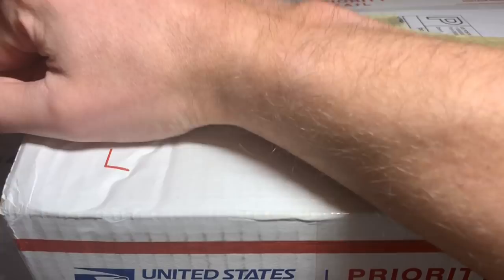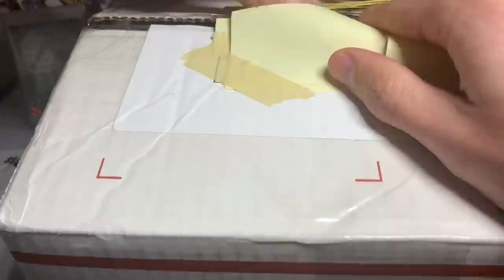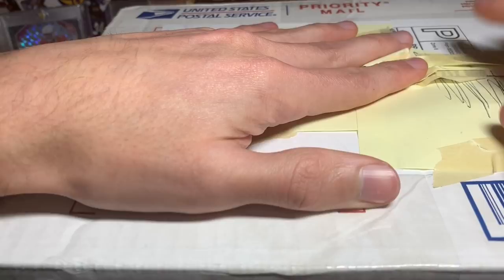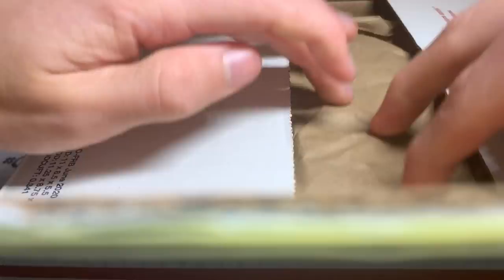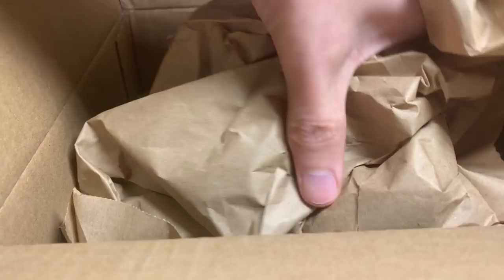Of course, I put sticky notes over all the information. I did leave the postage code and the from location right up there, just so it can be verified. So here we go. I'm probably going to take it to the side. All right, we got a little baseball team set. Looks like there's going to be quite a bit, so I'm going to take everything out first.